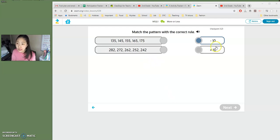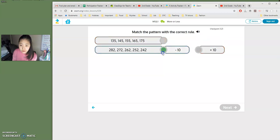Alright, so this is one of the last checkpoints. I think it's second to last. And it has a pattern, so it's 135, 145, 155, 165, 175. And it's telling you to match. So I think you grab one of these and you can match it. I think it's telling me it's wrong. Oh, it will turn green if it's correct. And you do it a couple times.